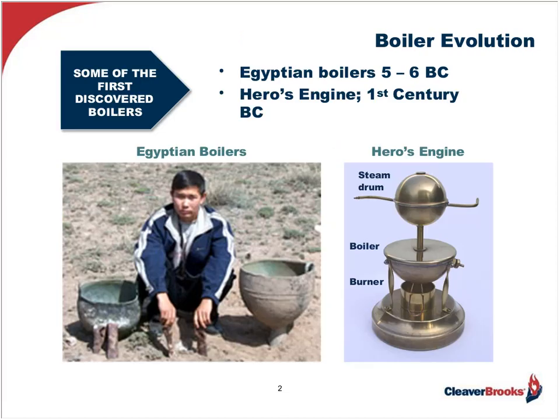So that's today's plan. And as stated, I thought it may be helpful to begin by giving you a brief review of how boilers have evolved over the years as they were called upon to satisfy and meet various applications and needs. For instance, here you see a boiler that was discovered in Egypt, and it goes way back to 5 or 6 BC, and was probably used to heat water to above 100 degrees centigrade or 212 degrees Fahrenheit. And this meant that it had to contain some pressure.